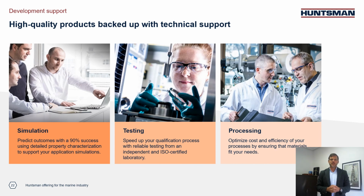Let me add a bonus track slide. In Huntsman Advanced Materials, we make things possible. Meaning, it's not just about offering one or the other product, it's about providing a solution. Therefore, we back up our products with technical support, offering simulation and process capabilities that help optimize your cost and increase your efficiency in the first place. Huntsman Advanced Materials has testing capabilities that help our customers to speed up the qualification process, with accreditations like Germany's JOIT for fiber-reinforced plastics and bonding.